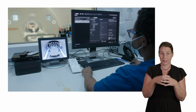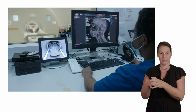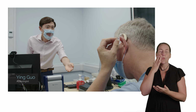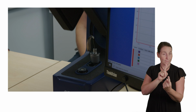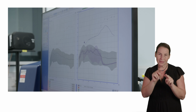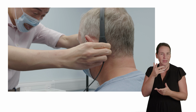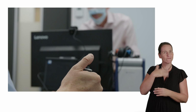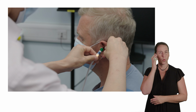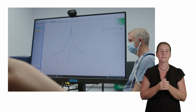Assessment involves seeing our audiologist, our rehabilitation team, and our medical team. We look at each patient individually. Can I have your hearing aid, please? When you meet the audiologist, they will look at your hearing aids, make sure they're working, test your hearing, measure the benefit from the hearing aids, and do any more intensive audiology tests that you might need.